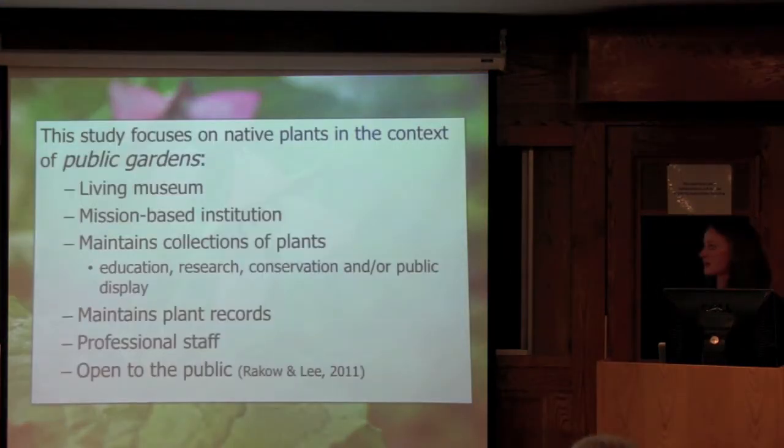And to provide a context for this study, I am studying native plants in public gardens, which are living museums, mission-based institutions which maintain plant collections and plant records by a professional staff and are open to the public. The study of native plants is important to botanical gardens because they serve missions including displaying biodiversity, beauty, and history.